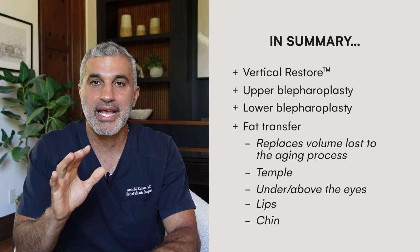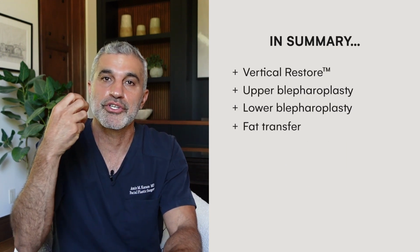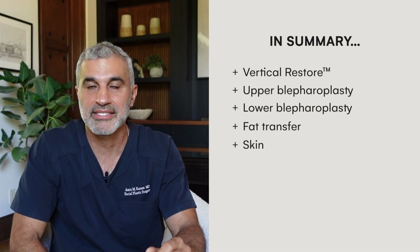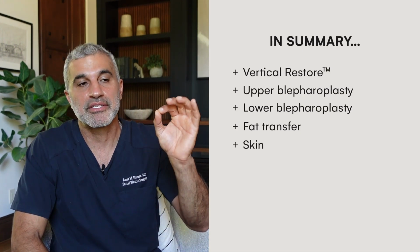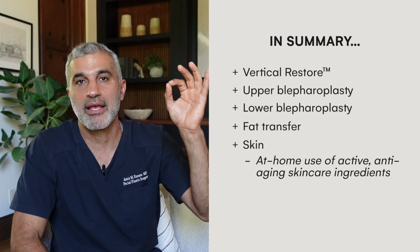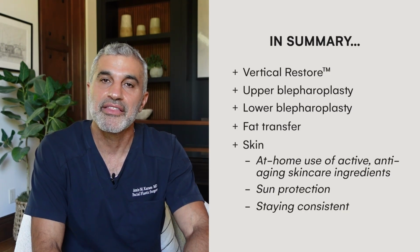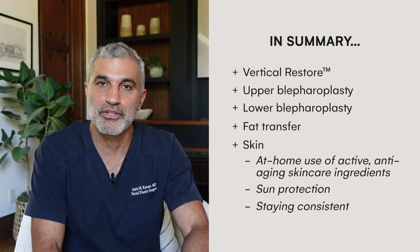And in every one of our cases, we try one way or the other to address the skin. And for most people, skin is a long-term journey. And in Laura's case, and in many of our patients, it starts with at-home skincare and sun protection and doing the right things over time. And you can really start to see the effects of the treatment build up over time.